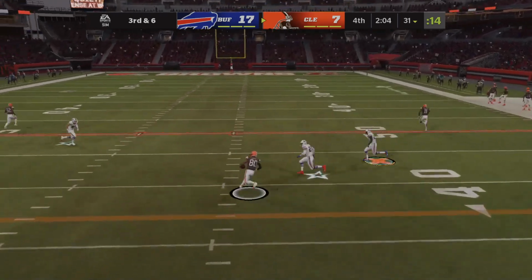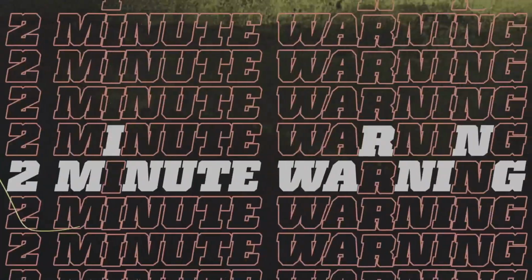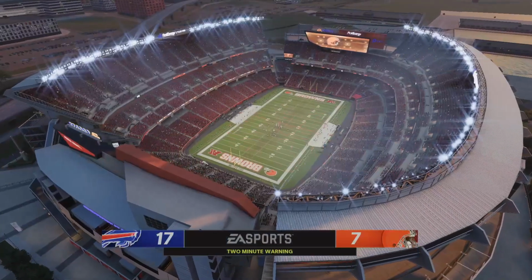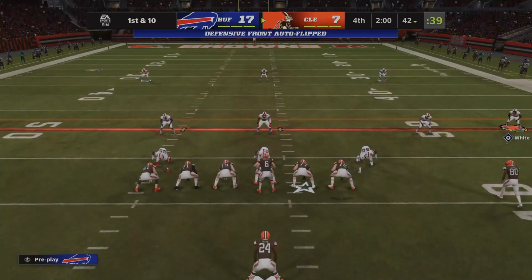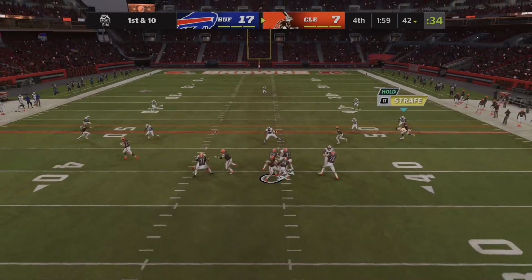Mayfield. And he's got the hook up to Landry. And he'll be brought down with the first down after a gain of about 11. So the Browns in possession of the football here as we get you reset. They've got a 1st and 10 as they search for a late score.